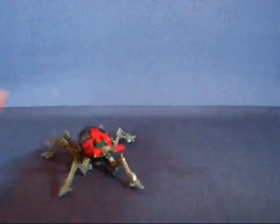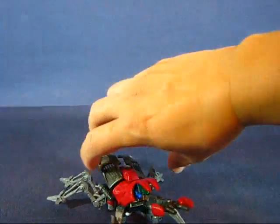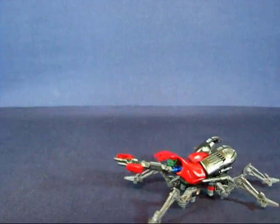And it's kind of interesting too. Let me just show you walking across this way here. Pretty neat.